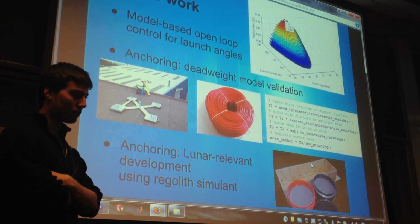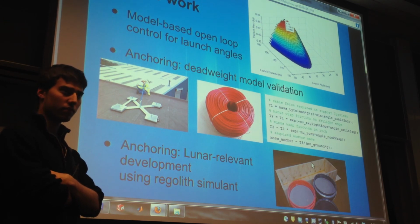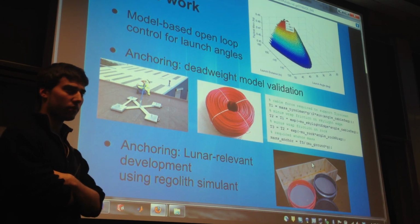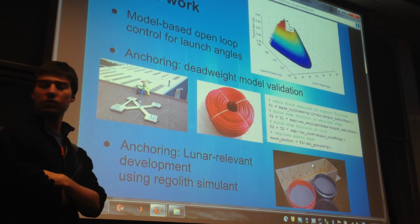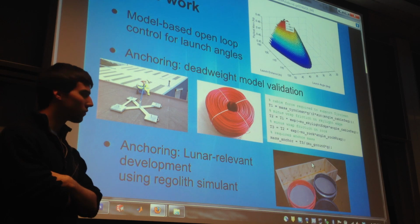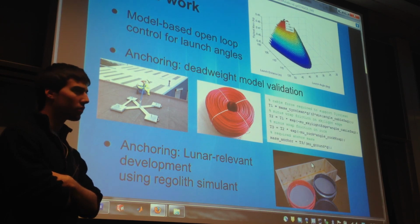We did some initial things at the beginning of the semester. We found that dead weight anchoring might be one of the best methods to pursue. And we started doing some work with regular simulant, but that's mostly future work.